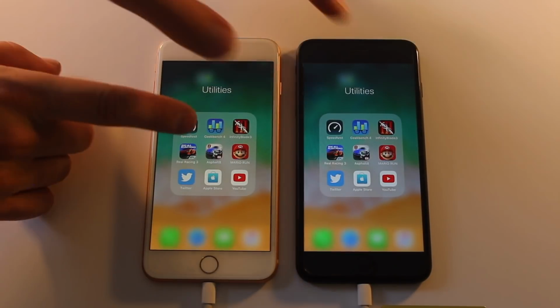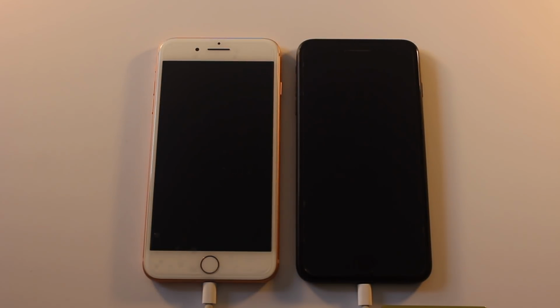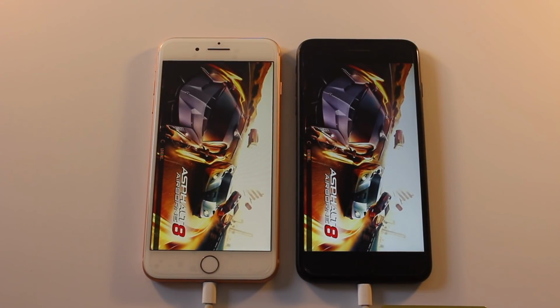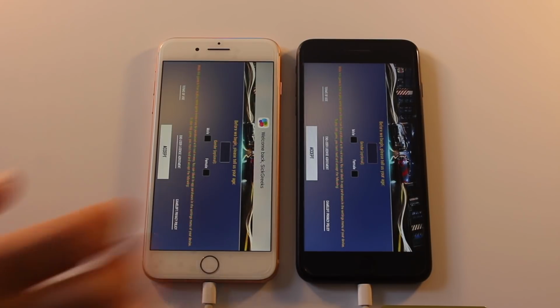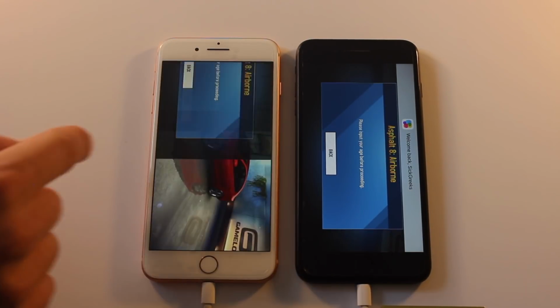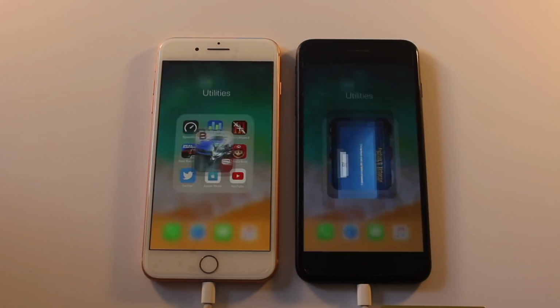Next up, we've got Asphalt 8. 1, 2, 3. Now we'll see the loading speeds. See which one actually loads up faster, because I think there's a loading bar here. But just from the first look, maybe not. Just from first looks, the iPhone 7 Plus is actually not doing too bad. So we'll get out of those ones.